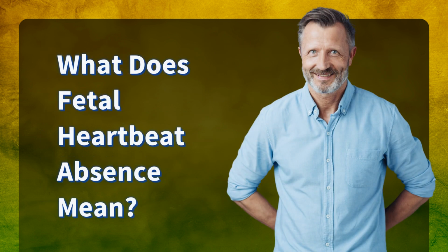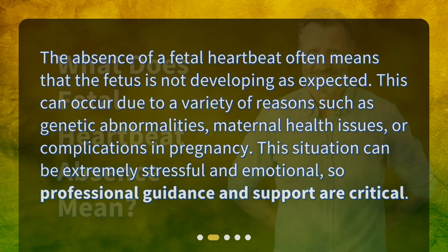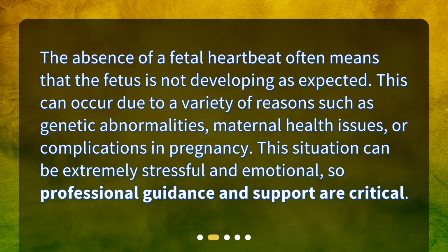What does fetal heartbeat absence mean? The absence of a fetal heartbeat often means that the fetus is not developing as expected. This can occur due to a variety of reasons such as genetic abnormalities, maternal health issues, or complications in pregnancy. This situation can be extremely stressful and emotional, so professional guidance and support are critical.